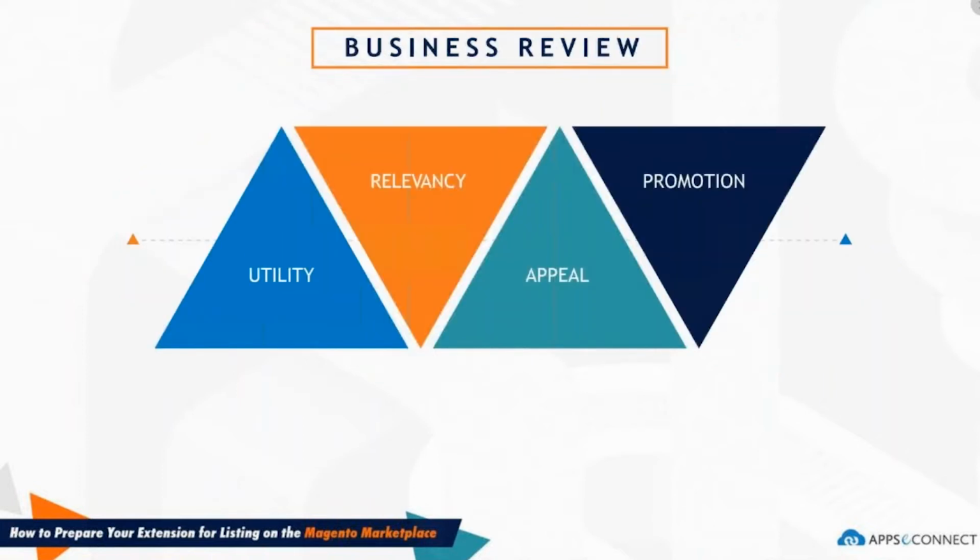What is a business review? Business review is basically done for idea validation. It ensures that each extension solves a business problem and delivers rich and unique functionality. The very first point of the business review is utility. Utility means it provides distinct functionality. All extensions should address a business need by solving an issue or enhancing existing functionality. Any extension that does not serve a useful purpose will be rejected.